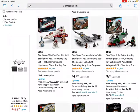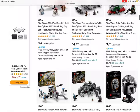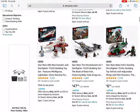And then we will go to, I don't think that this Mandalorian N1 Starfighter set will do too well. I haven't had good luck with the Mandalorian sets in the past, so I'm probably going to steer clear of investing in that one. But then we get to the LEGO Star Wars Boba Fett Starship.